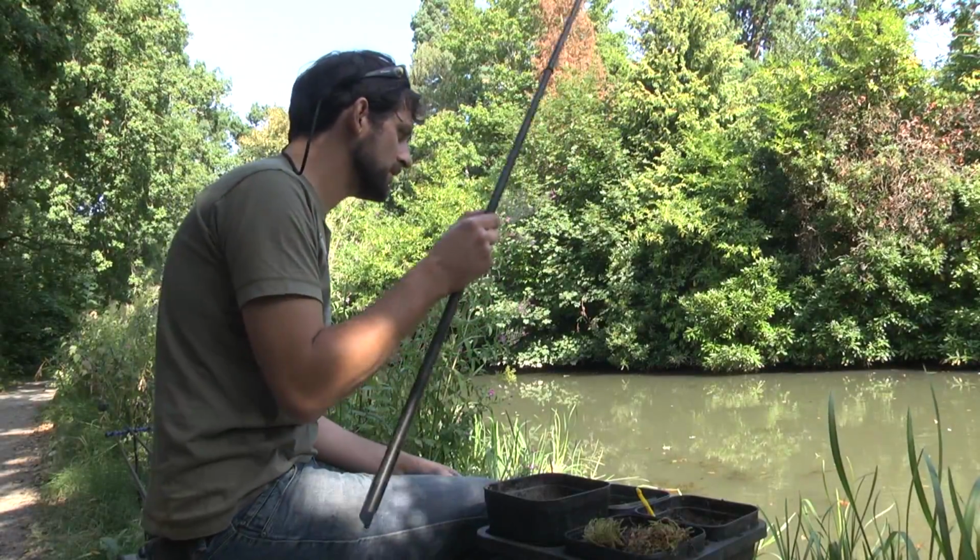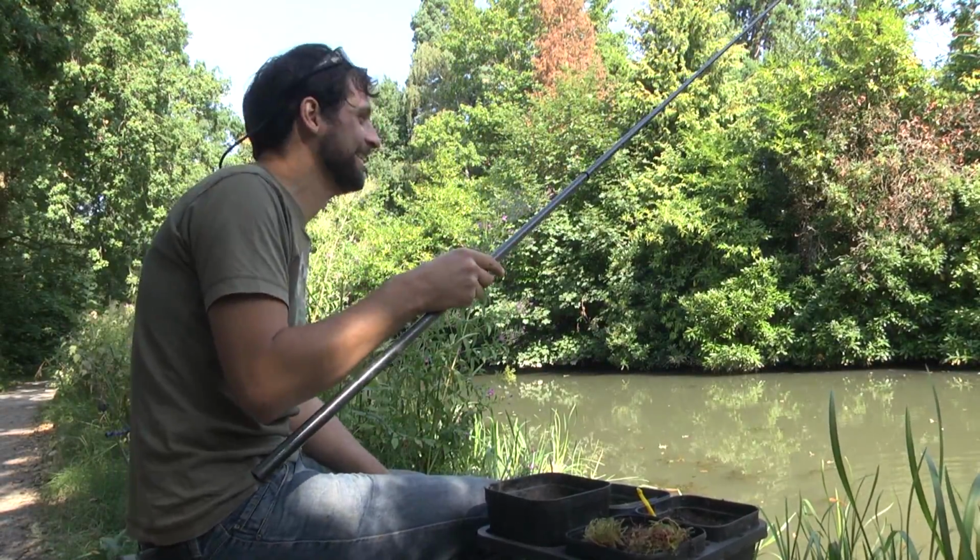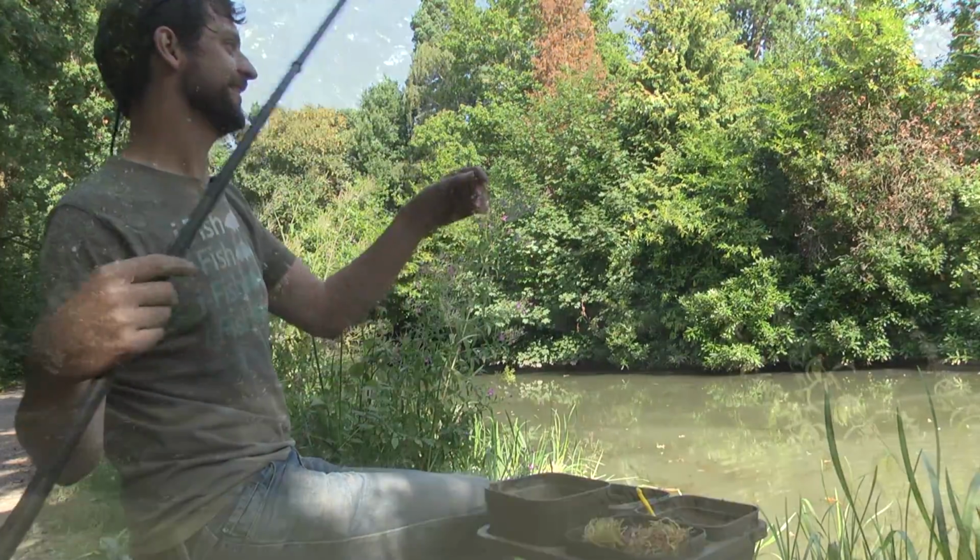Slightly better roach, probably not a netter, but whoops, probably should have been a netter.